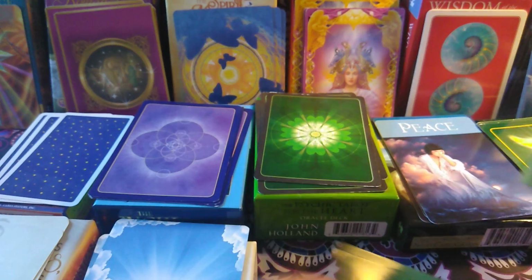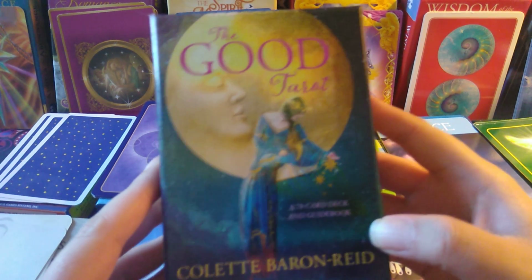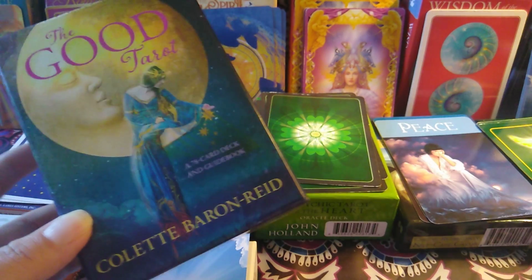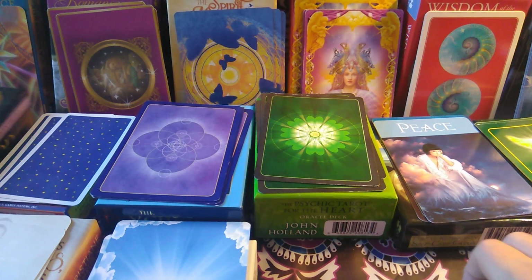Okay, so this is my go-to deck, guys. The Good Tarot, Colette Baron-Reid. Once again, this was a really great deck, okay? The artwork, holy moly. This is my go-to. So most of my readings, most of my pick a cards are done with Colette Baron-Reid's The Good Tarot, okay? I know you've seen these 100 times. There's the back and the front, okay?